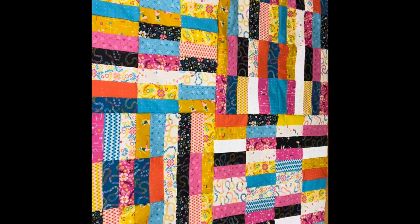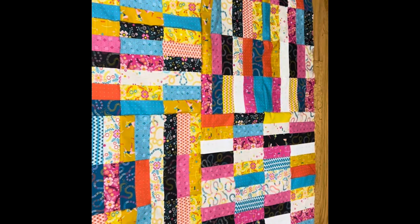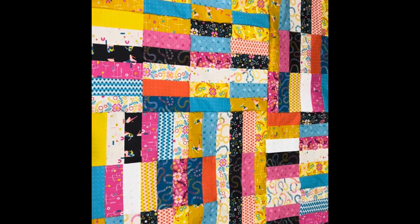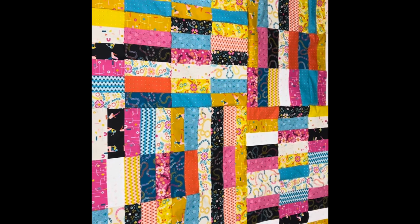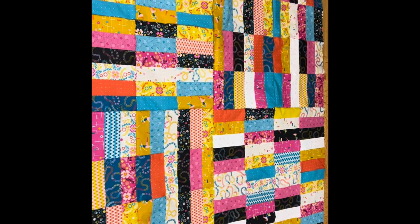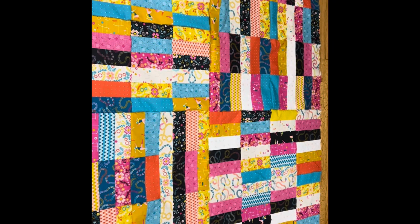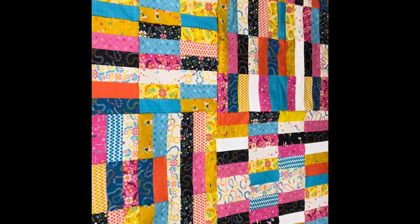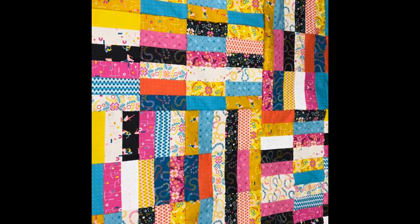I think I'm probably going to add a border, but once I add that border, I should be done. Haven't decided what color or what size, but there you go. There's a quilt thrown together in no time, and it is a jelly roll quilt. So happy National Jelly Roll Day. So until next time, happy quilting.